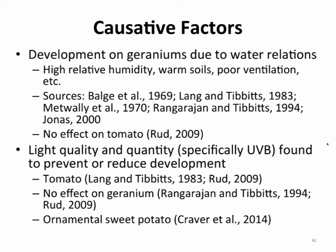So now we have two things. We have that on ivy geranium versus tomato, the anatomy of the lesion seems to be different. And then the second thing is that they seem to be related to different causative factors, water relations on geraniums and lack of UV light on these other species.